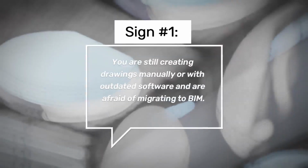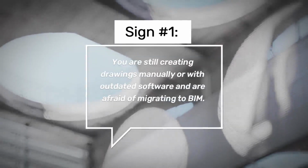How do you know if you need to learn or master Revit? Here are 7 signs that show it might be time to learn the software. 1. When you are still creating drawings manually or using outdated CAD software and are afraid of migrating to BIM, it's a clear sign that you need to migrate to Revit.